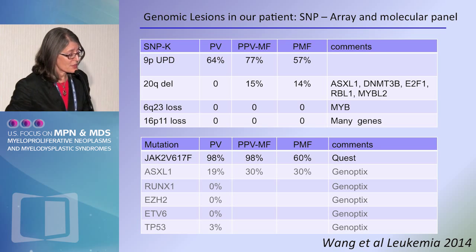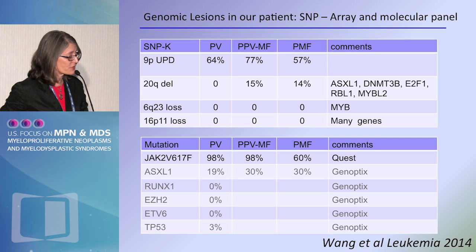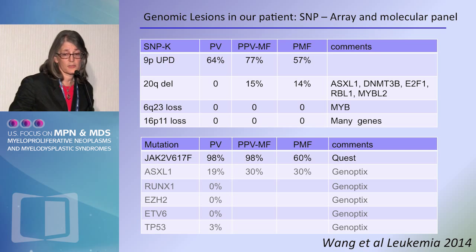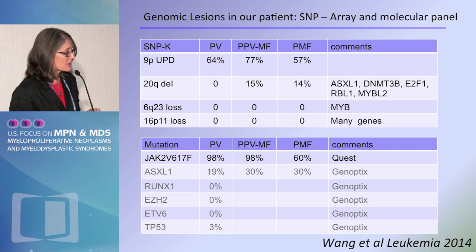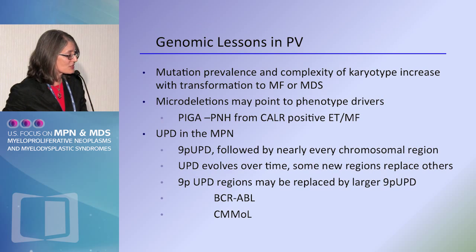We also, at Johns Hopkins, more recently have had access to the Genoptics panel looking for mutation analysis. And I just note here that in the Genoptics panel, she was positive, of course, for JAK2, but these other lesions that panel tests, ASXL1, RUNX1, EZH2, ETV6, she was negative for mutations there. So again, this is where we are in being able to characterize our patient.